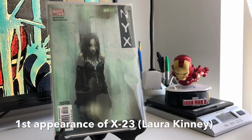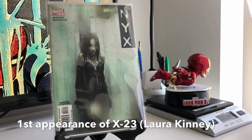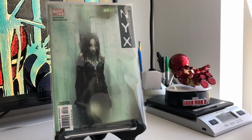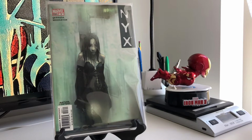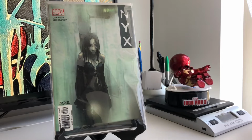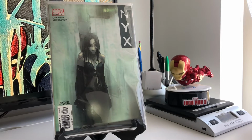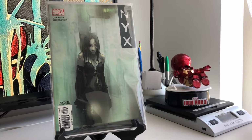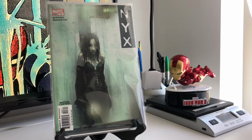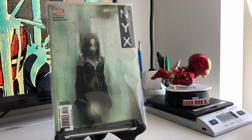This needs no introduction. This is the first appearance of Laura Kinney, X-23, who will become the new Wolverine. She made a great debut in Logan, the movie Logan. I thought the girl they picked on there was spot on. She played a really good character. Her ferocity when she fought was really good. So I was very happy with that.